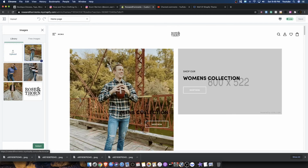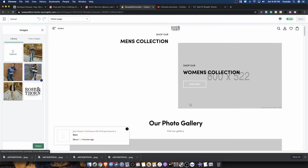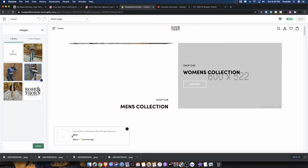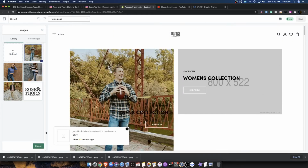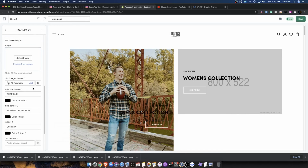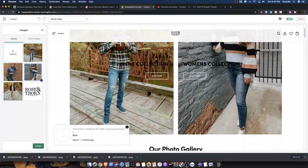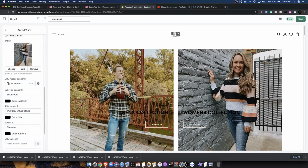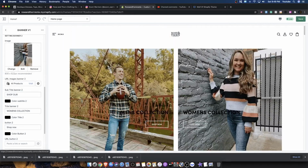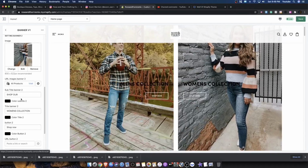Here's our first image, okay? And let's just hope this image is kind of like the same size. Let's see. Okay, I'm going to hope. Let's just cross our fingers, and let's see. All right, banner number 2. Since that's a men's product, let's select the women's. Thank God it is the same size. I am very, very grateful for that. Trust me, you guys don't know how important that is. So if you guys are at home watching this, make sure your split banner images are the same size.